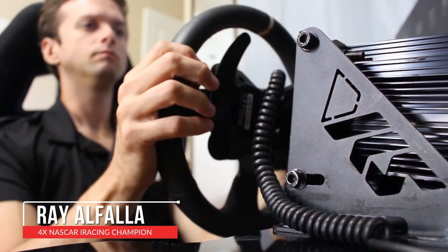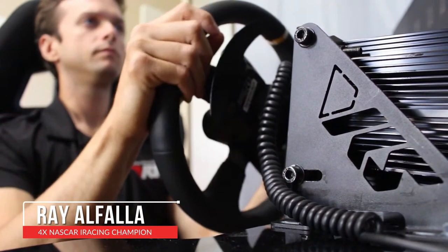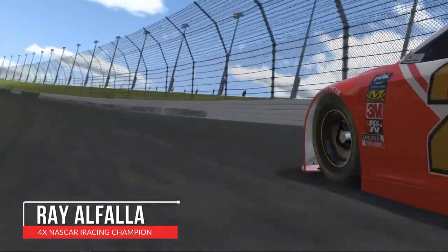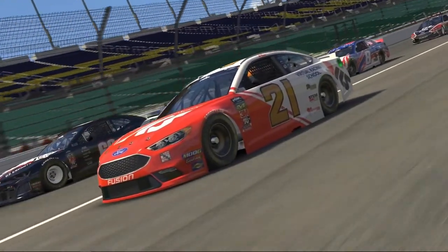Yeah, so we're using the VRS Direct Force Pro this year. We have a wheel adapter right here, so I'm using the rim I used last year. But the motor right here produces a lot of power, a lot of precision, and it helps me just feel the car more, feel the car a lot quicker, especially this week at Sonoma.